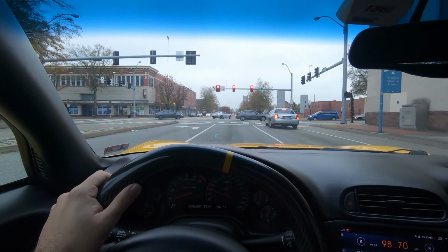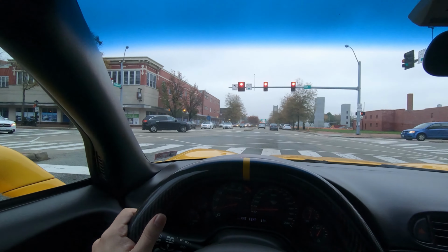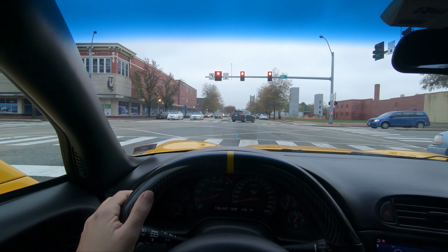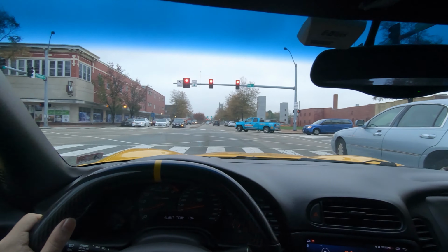All right, next is the steering wheel, which I still have not gotten aligned properly since I got it. The steering wheel, that is. It's still about 3 degrees off center. It kind of drives me nuts, but it's all right.